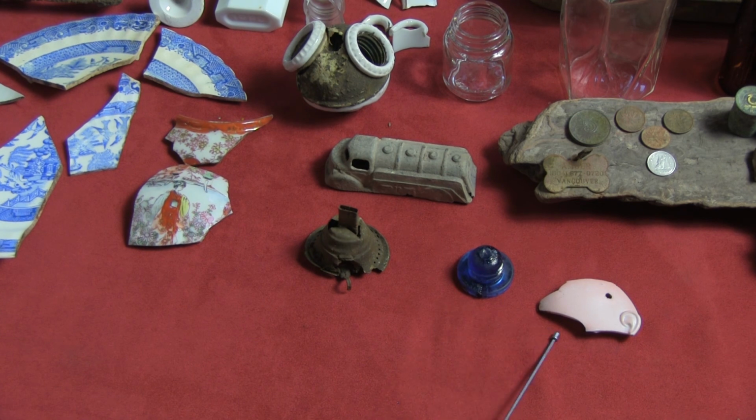Yeah. And I also found for the first time a piece of a porcelain doll head, and you can see the ear right there. It's creepy. If anyone knows what the hole is for, I would like to know. I don't know what the hole is for. Is it supposed to be there, or it just happened? Somebody shot it. No. Well, that could be too.